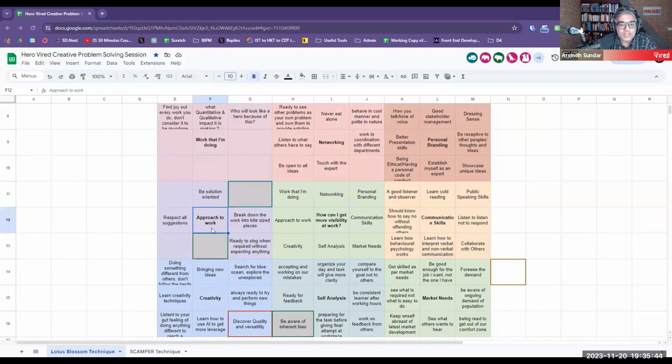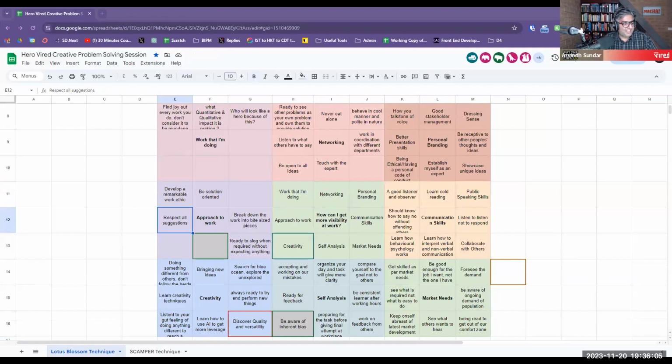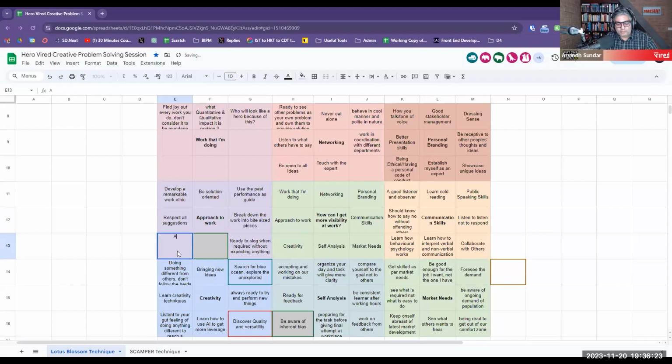Okay, let's look at approach to work. How can I use approach to work to get more visibility? Develop a remarkable work ethic. Yeah, I'm just going to type that out. Shruti, Thinking, Fast and Slow. And I forgot the name of the other book. Oh, the other one was design thinking. So if you want to learn about design thinking, check out Sprint by Jake Knapp. It's a great book. At the end of that book, it has a 7-day sprint that you can run. Use past performance as a guide. I like that.